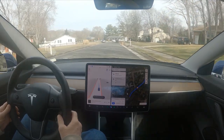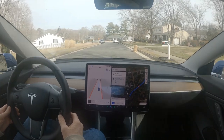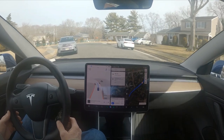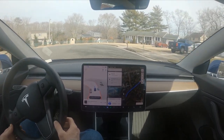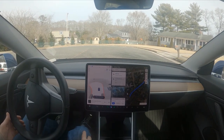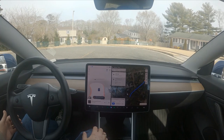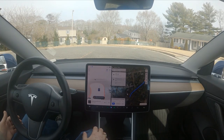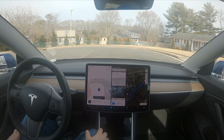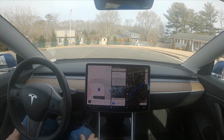Okay, we'll try this again, 10.69.25, February 7th. It's going to tell me immediately it cannot do this. Yep, unable to complete maneuver. So, we're going to give it a tappy tap. It's trying. I'm going to give it another little tappy tap. Tappy tap.